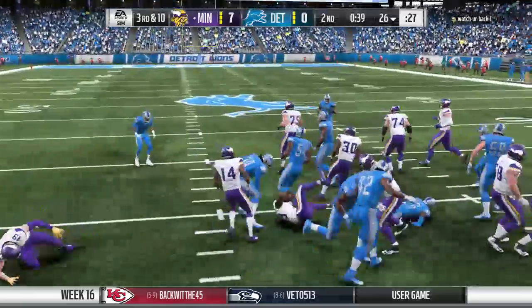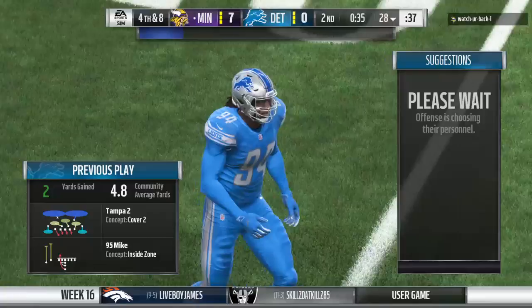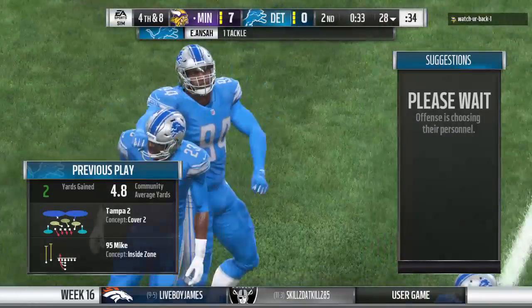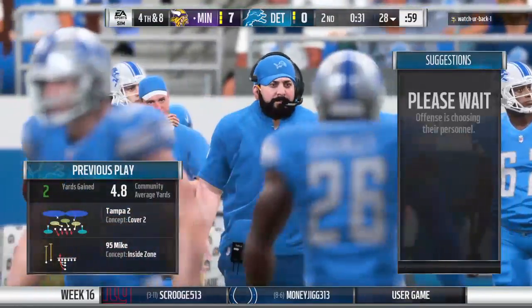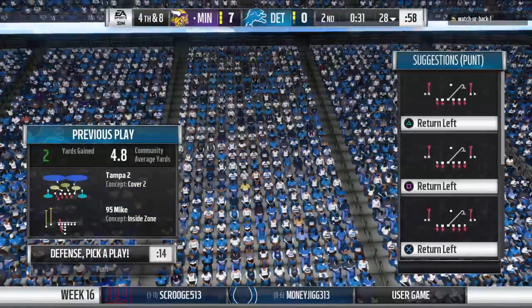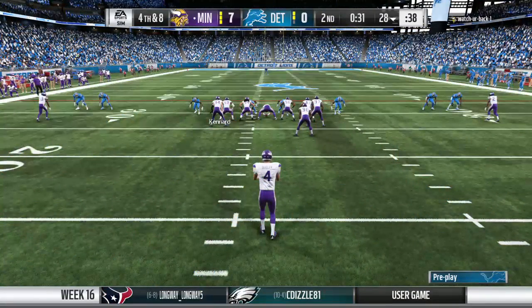3rd down, Dalvin Cook. And not a whole lot doing there as he'll get it up to about the 28-yard line. Just a 2-yard pickup, and that should necessitate a call for the punt team here on 4th down. The Lions will use the first of their timeouts as they'll stop it with a little over 30 seconds to go in the first half of play.